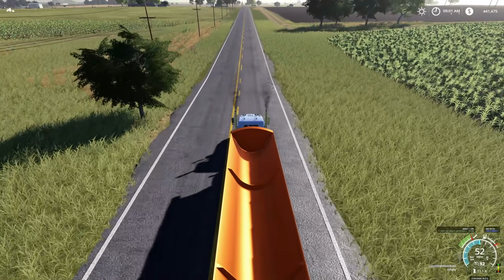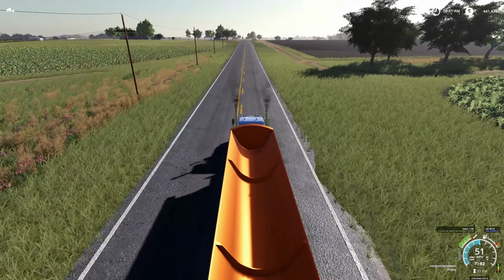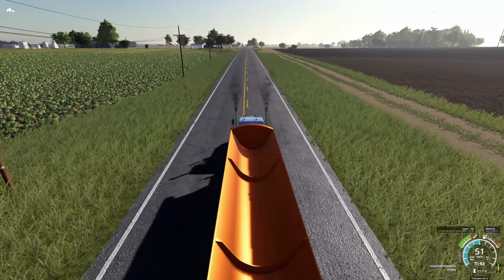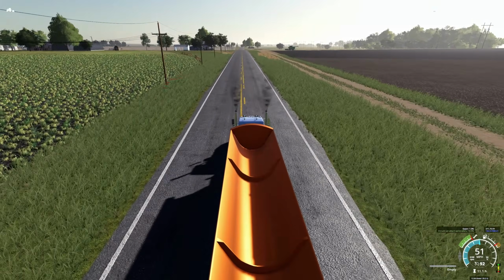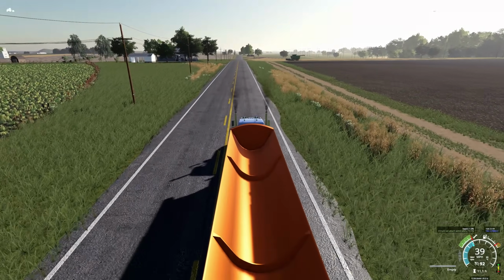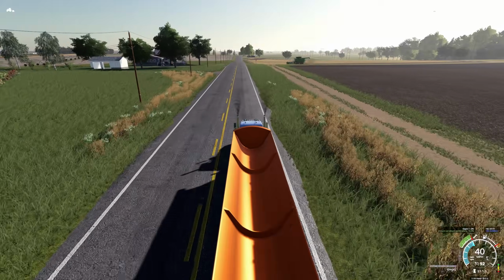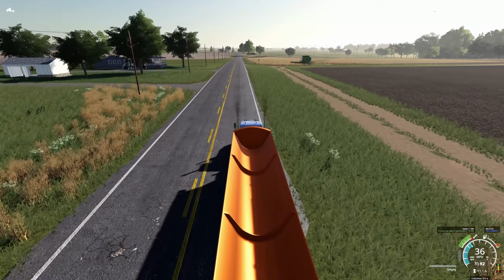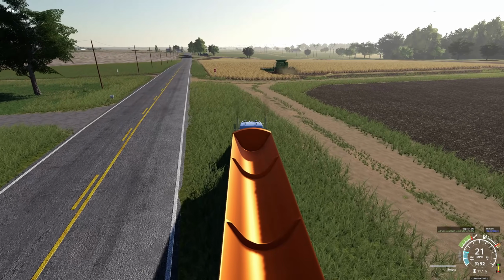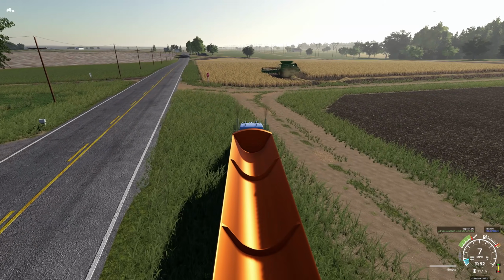Levi has already gone down to field 17. You can see him there up ahead of us, and he is working on getting the triticale harvested. I imagine he's going to need to be unloaded here shortly, so we'll just pull over here. The field is dry enough. We're going to just take the truck onto the field. Oh, looks like he is ready.